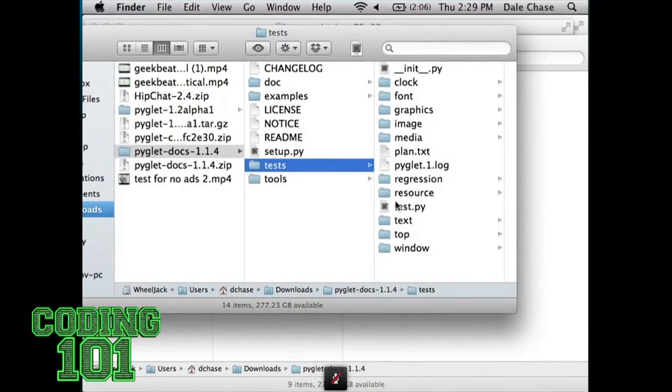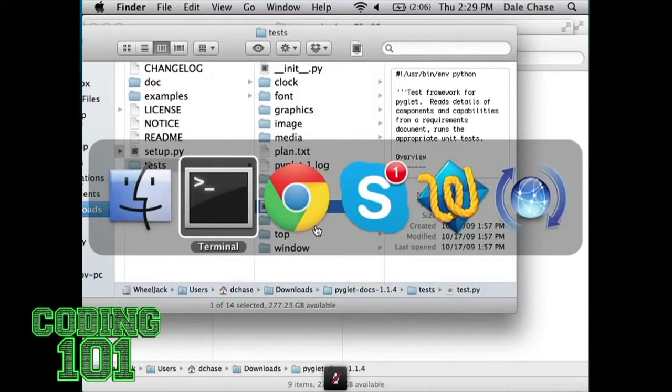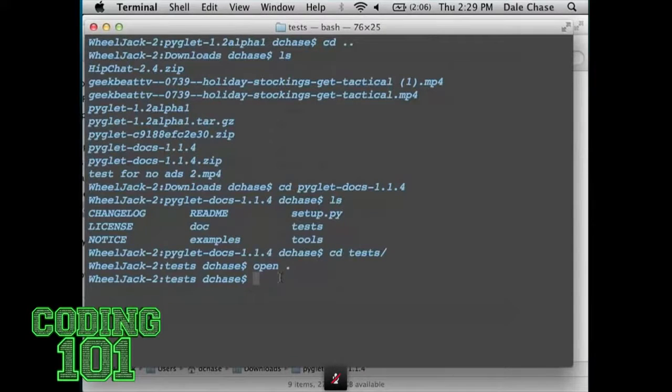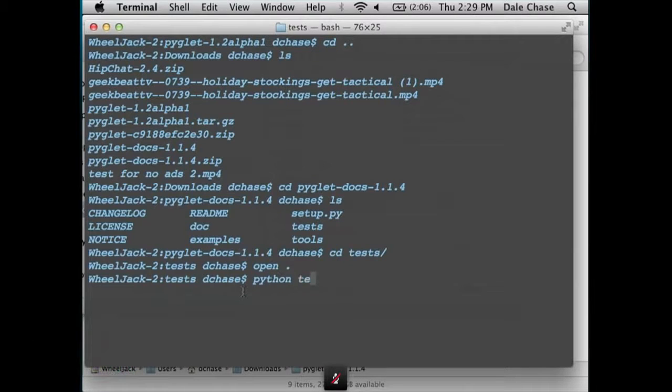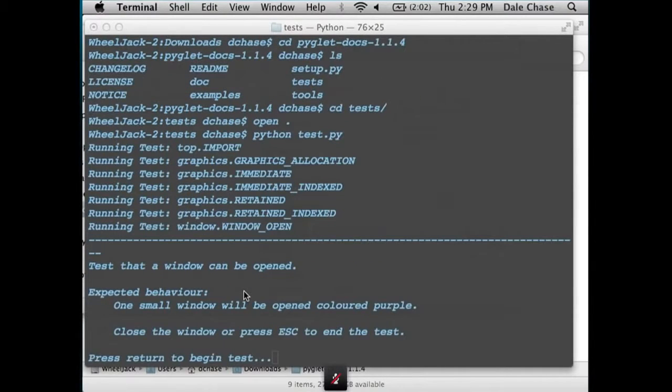Okay, so here we go, test.py in here. So I'm going to run this test.py. Python test.py, and cross our fingers again and see what we get. All right. Okay, so it's running some tests here and says, okay, so what's going to happen now?